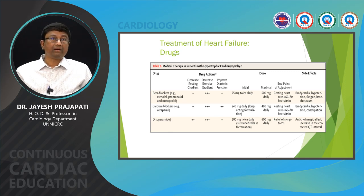Another is calcium channel blockers: first is verapamil, second is diltiazem. We can go up to 240 milligrams. A long-acting preparation can also be used. When we combine with a beta blocker, we have to be very careful. So first is the beta blocker, second is the calcium channel blocker. When we combine both, we have to be very careful.